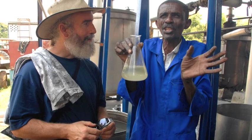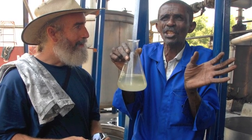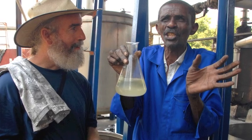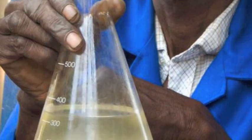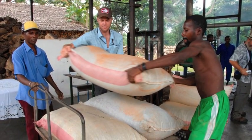We've traveled halfway around the world in order to source sustainable and organic Ylang Ylang oil. And sourcing is about finding that quality oil, but there's more to sourcing than just the oil itself. It's also about the relationships that we develop between the farmers, the distillers, and the people that live in the villages.